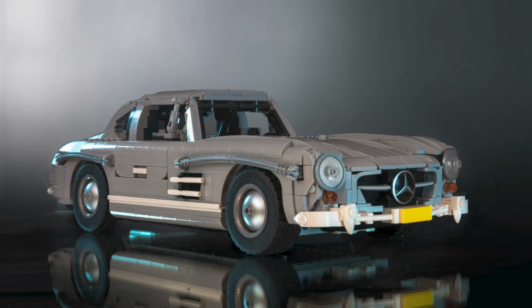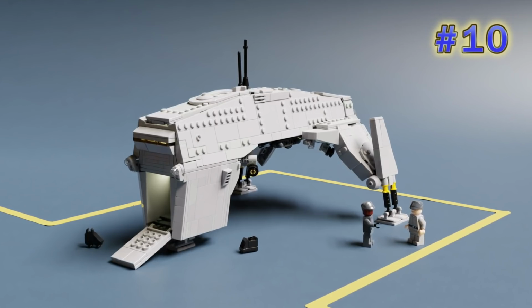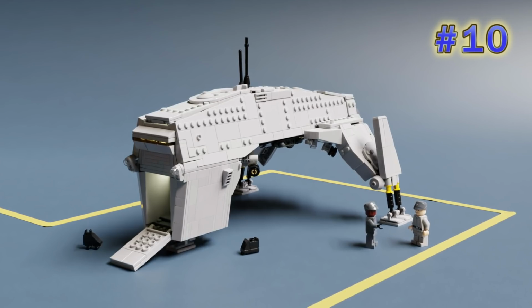Tobias Moonzert built the LEGO Mercedes-Benz 300 SL Coupe from 1955, and this is Esmeralda from Arrow O'Conan. Excellent figure builder. Alrighty, let's jump into the top 10 now. Remember, it's not really in any particular order of best to worst, just 10 creations I absolutely love.